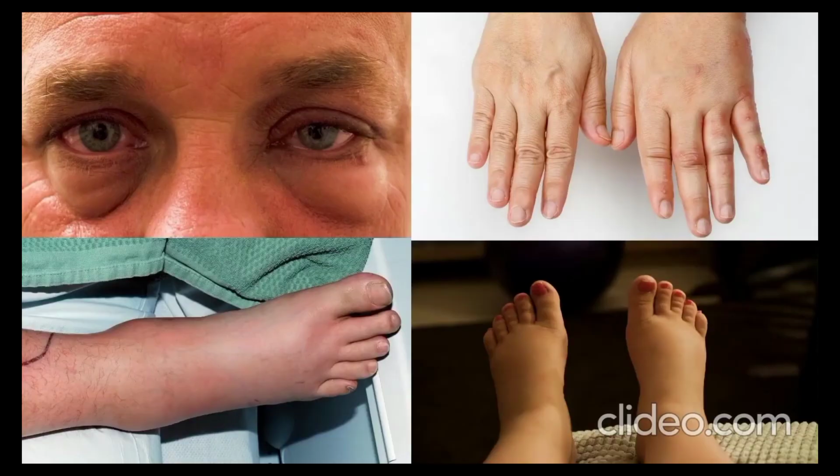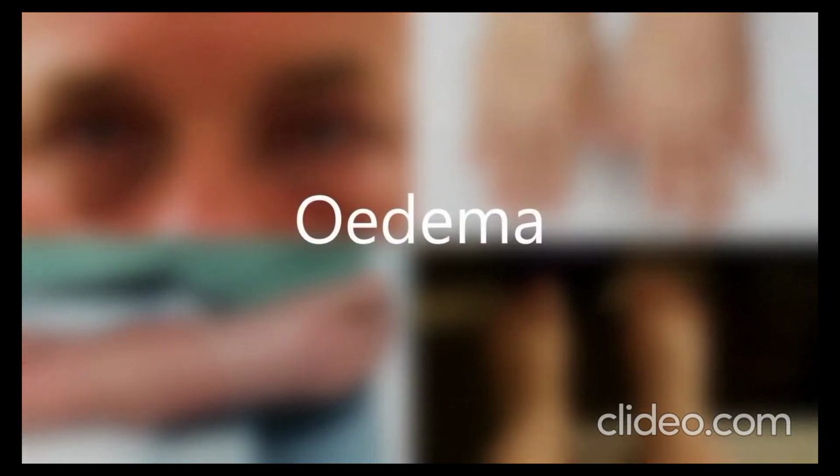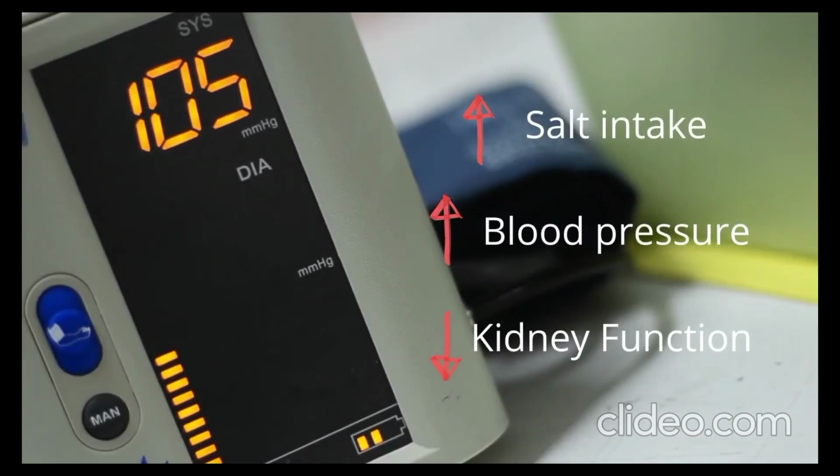Due to gravity, most of the excessive fluid in your body will accumulate in your feet, causing a condition called oedema. Your face and eyelids may also puff up and you may easily feel out of breath. High blood pressure can cause your kidney function to go downhill quicker.